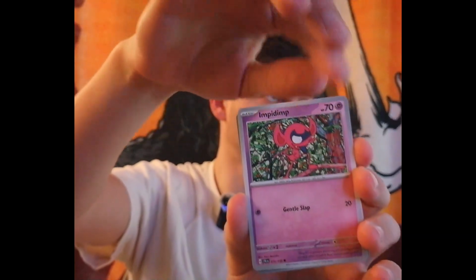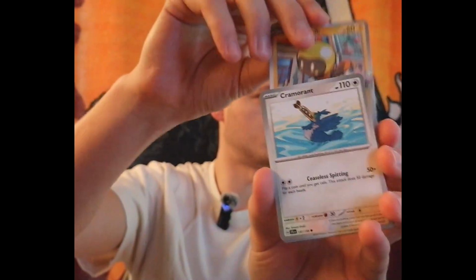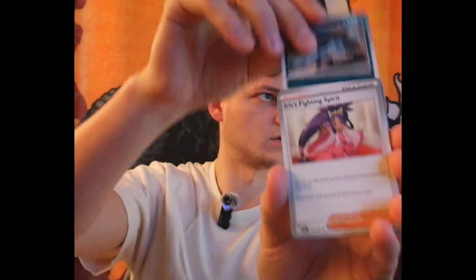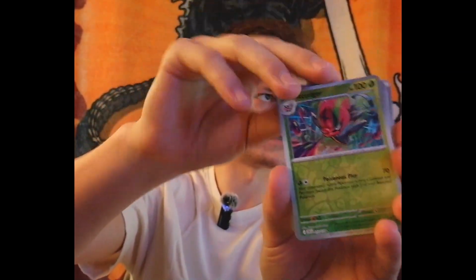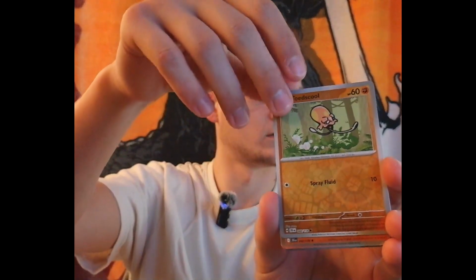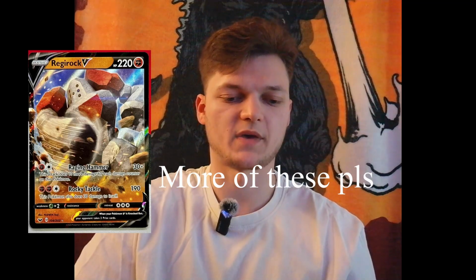Basic Energy. Impidimp. Wailmer. Cramorant. Volcarona. Low Kicks. Iris. Selgor. Oh, Toadschool. And a Regirock. I actually really do like that Regirock. I wouldn't mind seeing a nice Regirock full art. I'm planning on doing a page of every Reggie in the future.